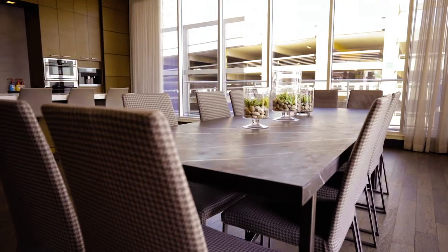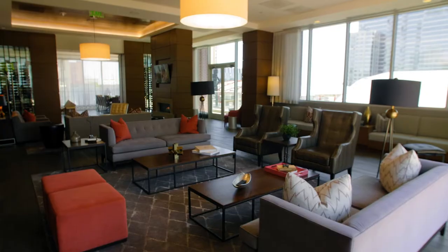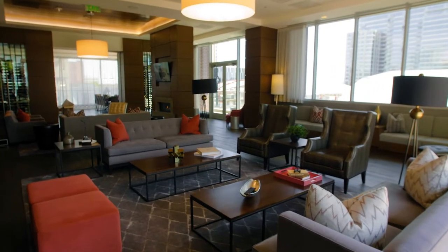Welcome to our fourth floor club room. You'll have unlimited access to this space along with our sun deck and our demonstration kitchen. You do have the ability to reserve this space if you like. Oftentimes, we'll host resident events here as well. So a lot of kitchen demonstrations, we'll have coffee as well for you to use at any time. And then you have an amazing view of downtown Kansas City.